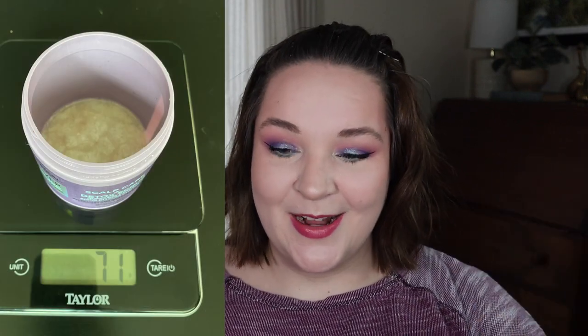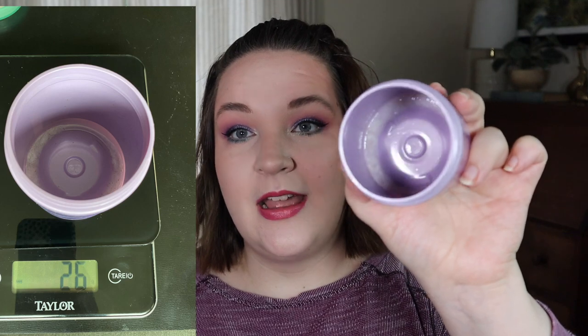The last prompt that rolled over was Your Man, and that is a unisex product. I rolled in my L'Oreal Everpure Scalp Care and Detox Scrub, and my goal was to finish this. I didn't use it at all last update, so I was determined to get it out this update, and I did. I finished it after two uses.